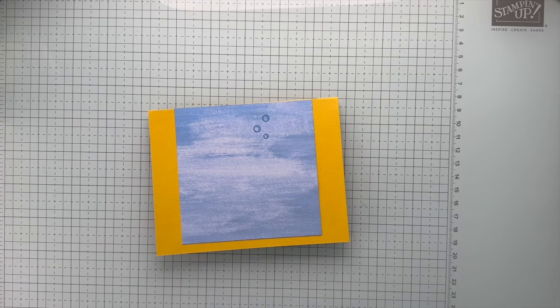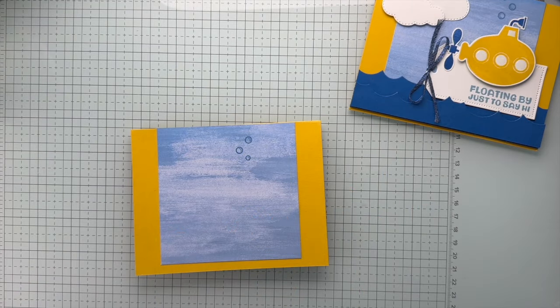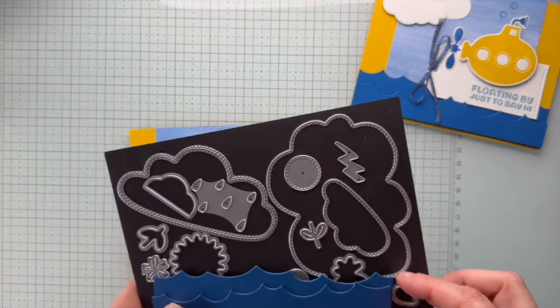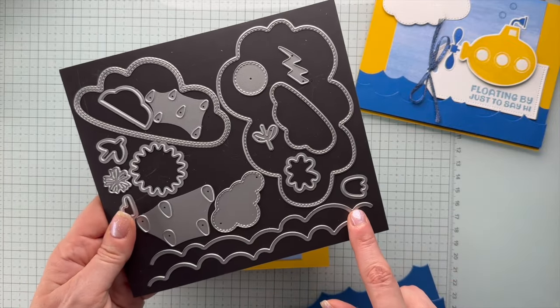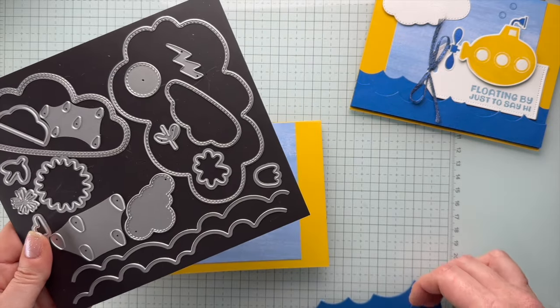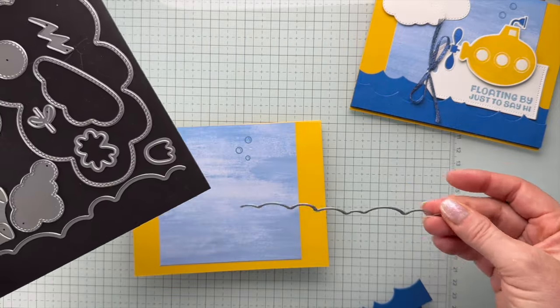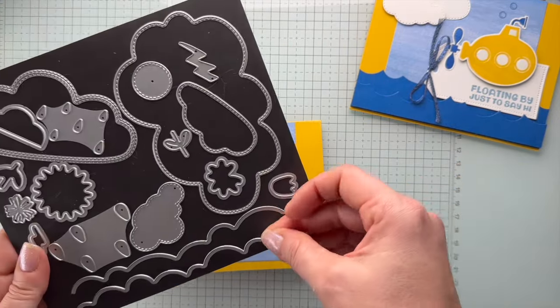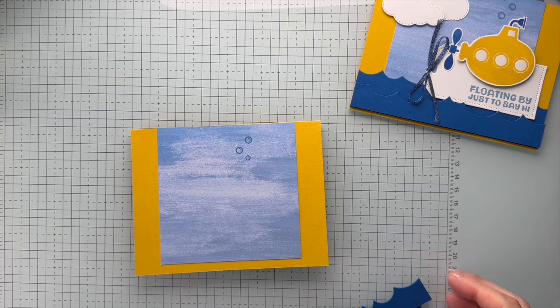All right, so next, I wanna add the little waves. So those are my card that we're working on, right? So I created these, believe it or not, with this little cloud from the Bright Skies die. So this little border here, I just turned it upside down. So I used it instead of a fluffy cloud, I flipped it over and made it my lovely waves. So super versatile, love, love those dies. I've used them so much.